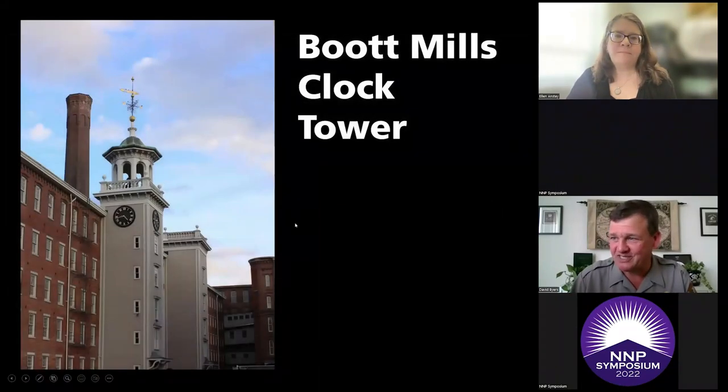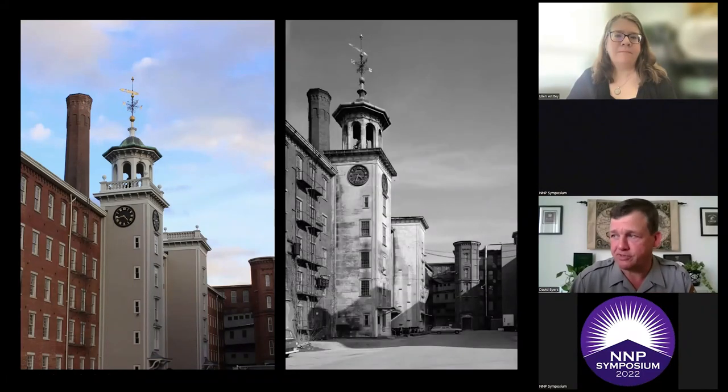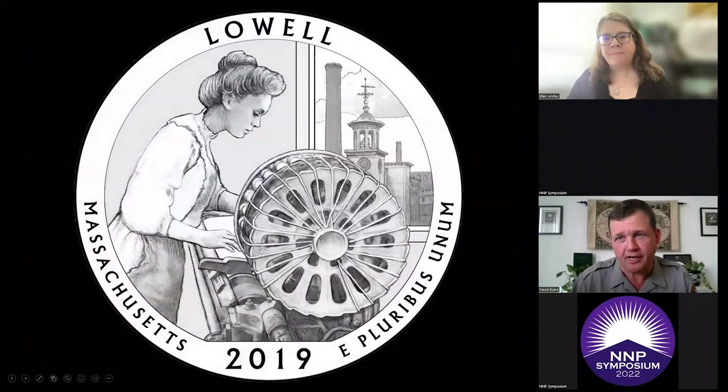And the other story that it tells is that this Boott Mills clock tower was preserved by the park. When the park was established, it helped turn a lot of the city around, including preserving some of these great architectural reminders of the park's industrial age. So it conveys a little bit of the preservation story as well.